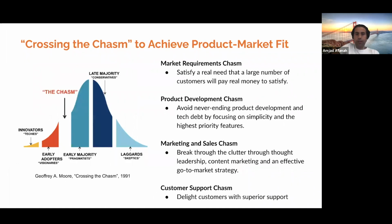So crossing the chasm is something that's been talked about in the industry to achieve product market fit, and as you can see, it's from Geoffrey Moore's famous book called Crossing the Chasm. You basically need to convince the innovators and then the early adopters with your product, and that's where you get your early signs of traction. Then you achieve product market fit when you start getting the early majority, right? These are the pragmatists who are always late to the game and late to adopt software. So in order to cross the chasm, there are certain things that you need.